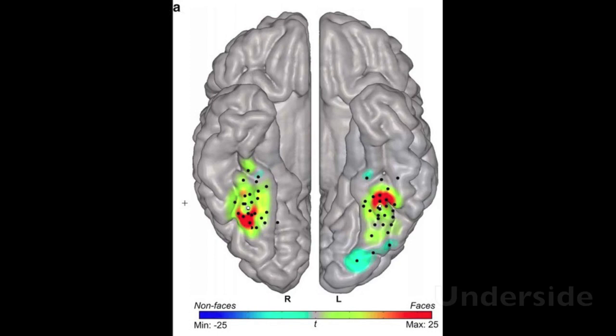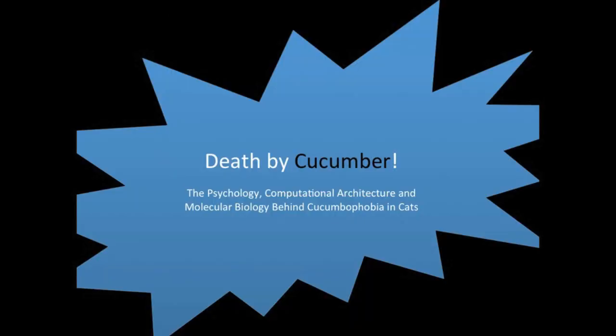And in human babies, we can see that this happens super early. Even 1 to 2 days after birth, infants prefer to look at images that resemble the human face, and we've actually discovered the brain area that carries out this computation, and it's in the inferior temporal cortex. So that is a summary of evolutionary psychology and, of course, the death by cucumber phenomenon.